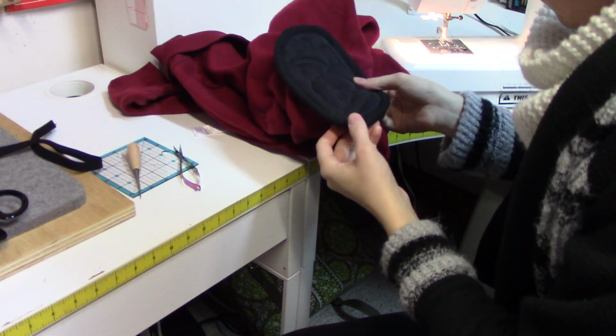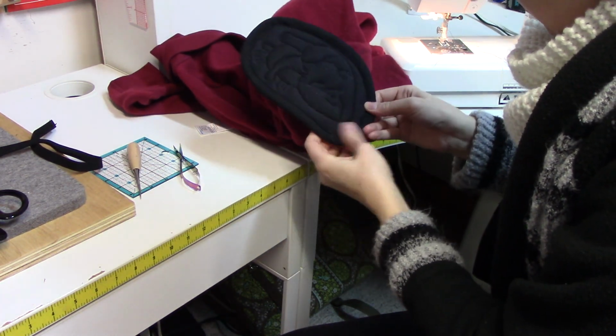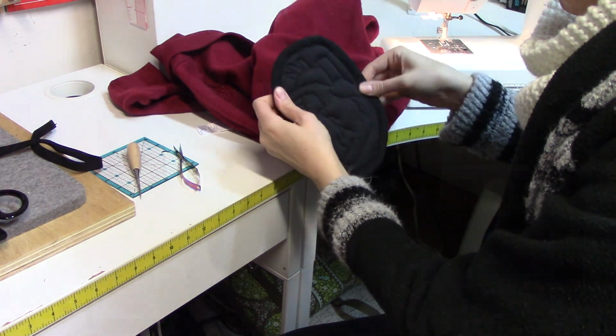Just something about the shape, something about it being black fabric on black fabric. It just looks so legit to me having this on here. This looks like something somebody could have bought at a store. It looks like a professional sewist did this, which, okay, that is me. I fit that description. I do this for work. So I made the thing happen.